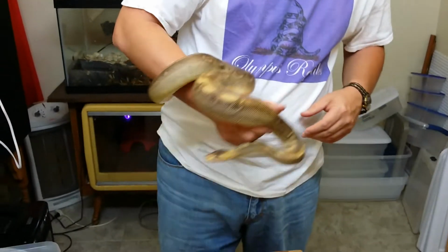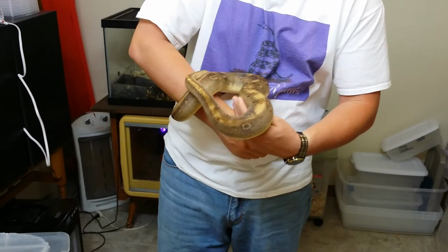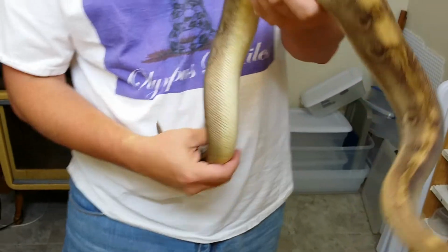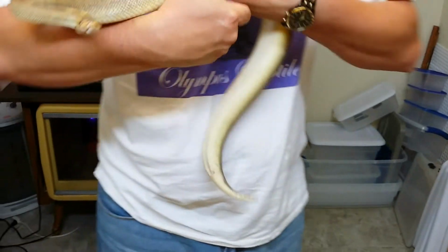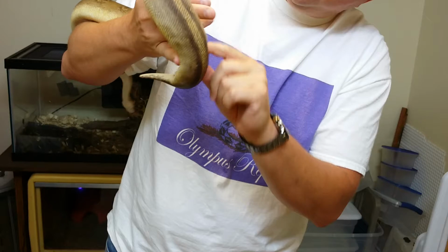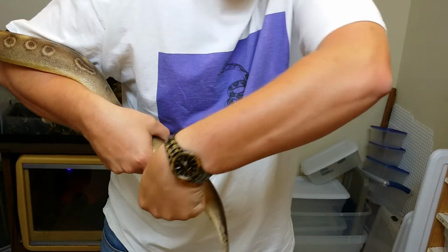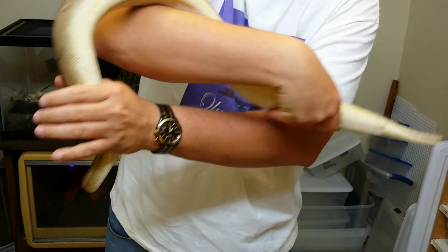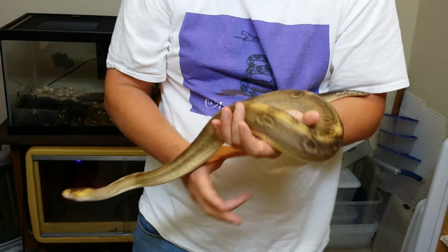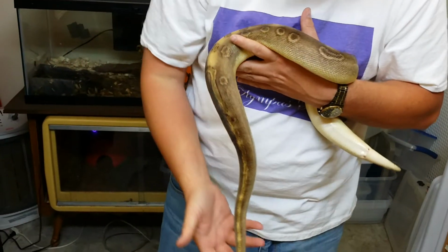One cool thing about champagnes is a lot of them have a ringer, so they get mistaken for pied when you first look at them by some folks. This one doesn't have a ringer. What do you mean by ringer? Well, I'm going to explain it. A ringer is usually around the tail area. It'll be a white band. Like with the pied we showed you, it has white markings. People will see that white ring and think, oh, it's a pied. Doesn't mean it's a pied. The pattern tells you it's not. Champagnes just randomly throw ringers. There's a few morphs that do that, and this happens to be one.